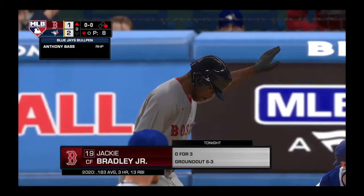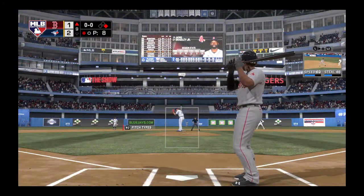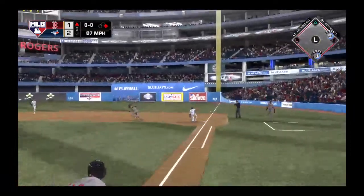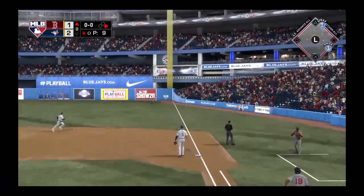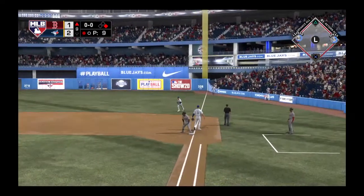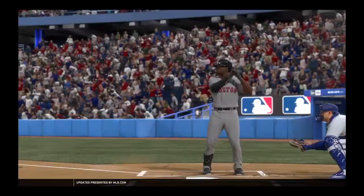Digging in, Jackie Bradley Jr. He'll be looking for something he could drive into the gap and drive home that tying run from first. He's set. Here it comes. Here's a hard hit ball ripped down the first base line. And a sliding effort there, but he can't get a glove on it. A base hit. And they'll have runners at the corners following the one-out single.